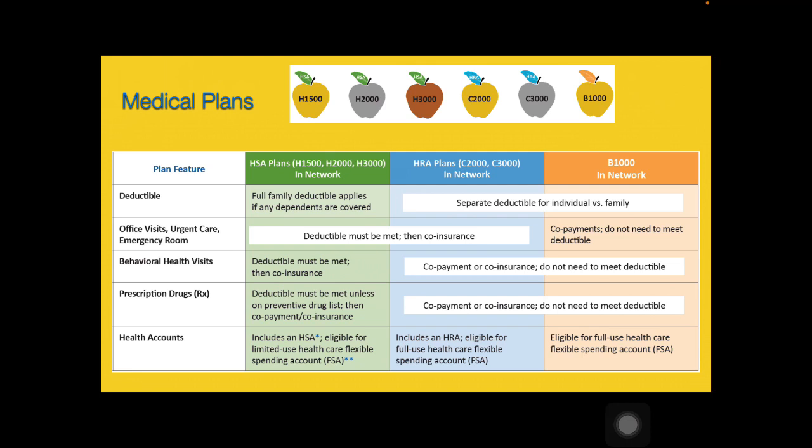Notice on the bottom that there are health accounts affiliated with each medical plan. On your left, you'll see that you have the HSA plans that include the ability to contribute to a health savings account through payroll deduction. Some of the HSA plans also come standard with an amount that's contributed to the health savings account at the beginning of the year.